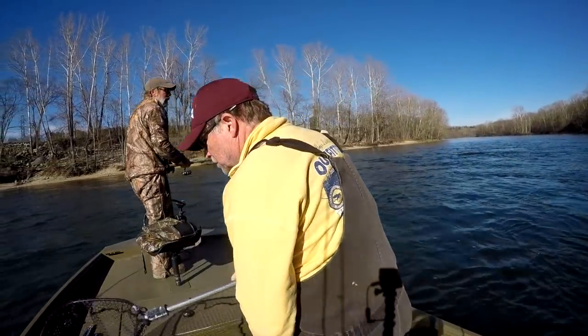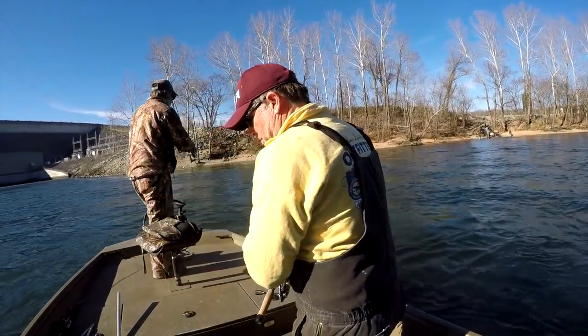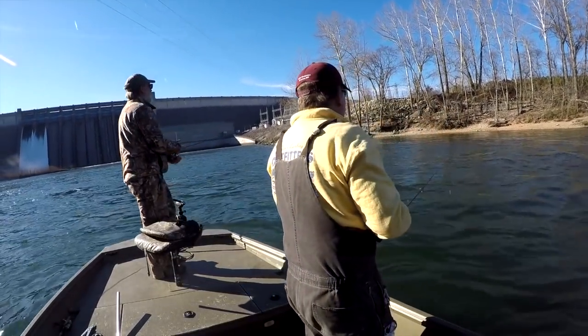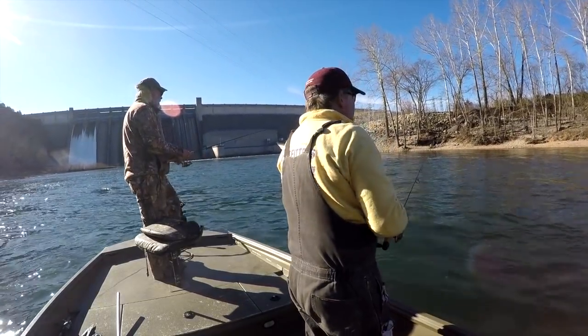We did make one drift, and up here by the cable down to about outlet 2 was our best bite. We caught a bunch of fish on white up here earlier. And then it slows way down as you go down the lake. Still pick up a few on white here and there.